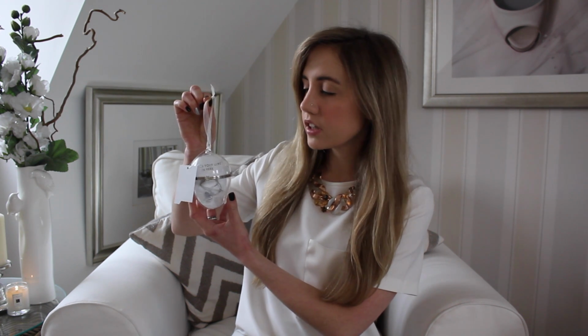So my next piece is quite a random one, but I thought it was a nice one to show you because I thought if you're quite creative you could do all sorts of different things with this one, and you can reuse it year after year, which is great. And it's a decoration. It was £5 from Next. You can actually get these in quite a few different places. I've seen them all over the place.